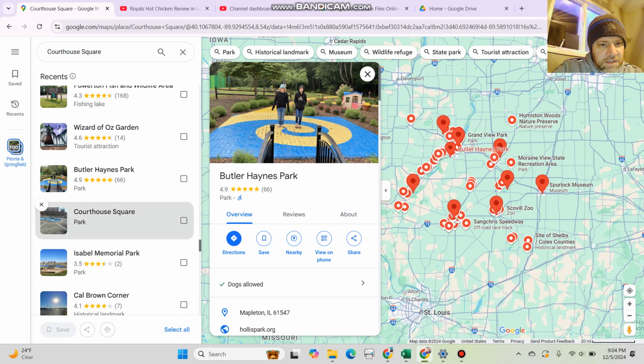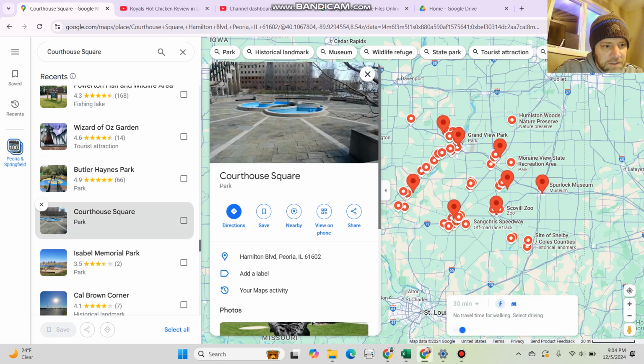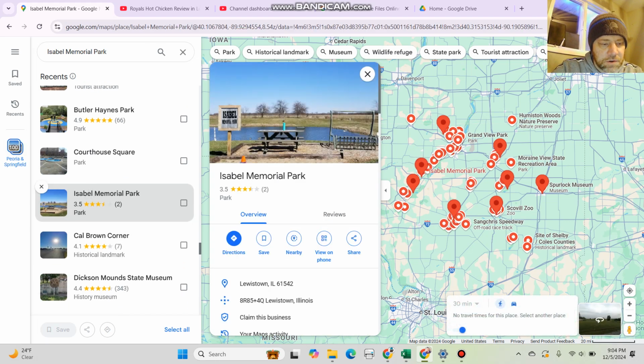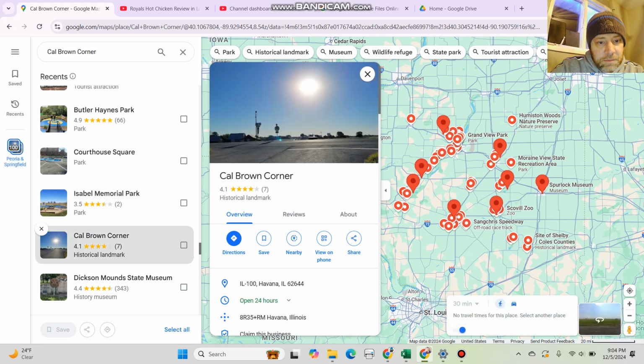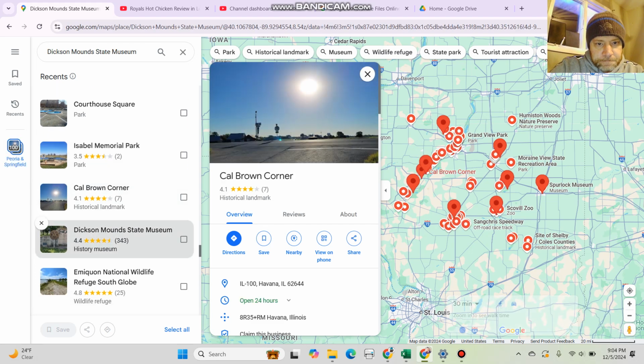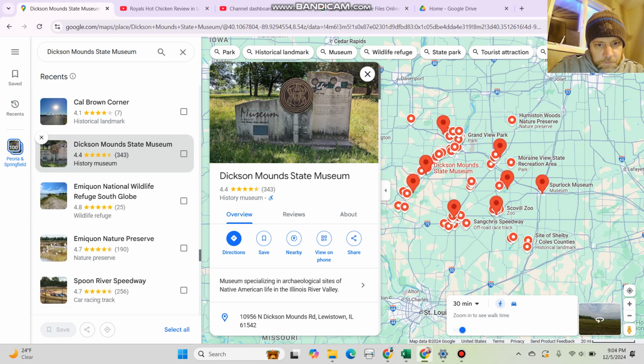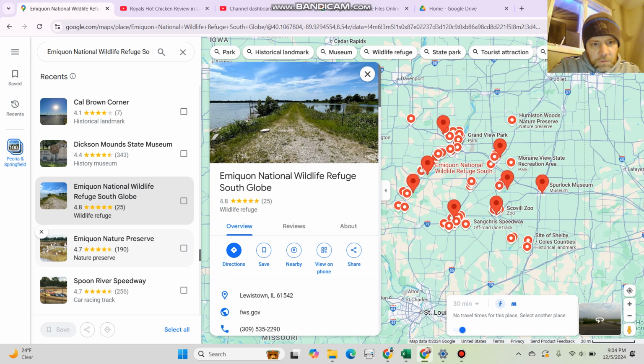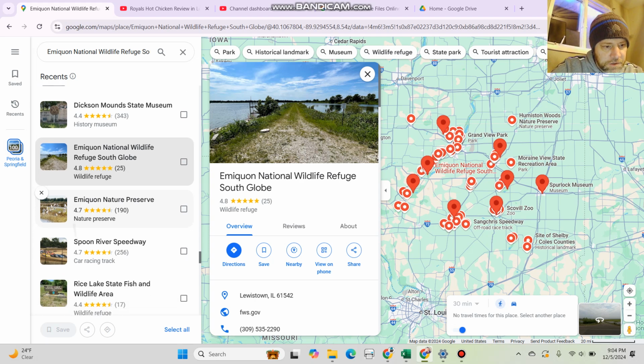More parks, yeah, some of them are just plain parks, but you never know. Everyone's going to have a different experience, or you might be looking for something new, just to experience something different. So affordable things to do, cheap things to do, or maybe just free in general. State Museum, more nature preserves, wildlife refuge.